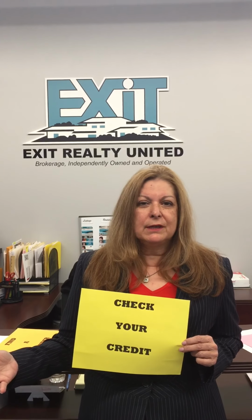High balances on credit cards bring down your credit score. Lots of credit cards bring down your credit score. Late payments bring down your credit score. If you have student loans, it's very important to pay your student loans on time, all right? All these kinds of things either bring up or bring down your credit score. So this is important.